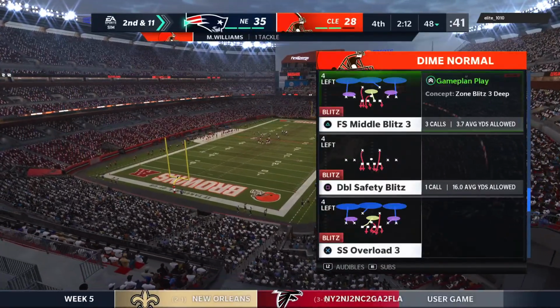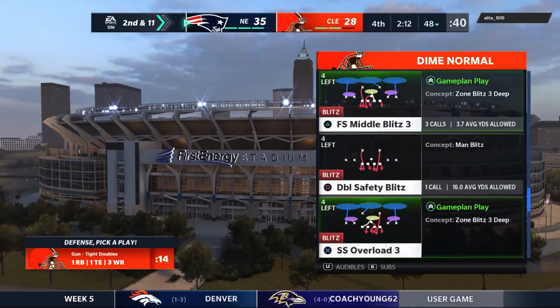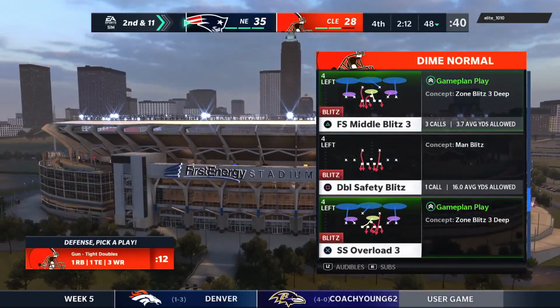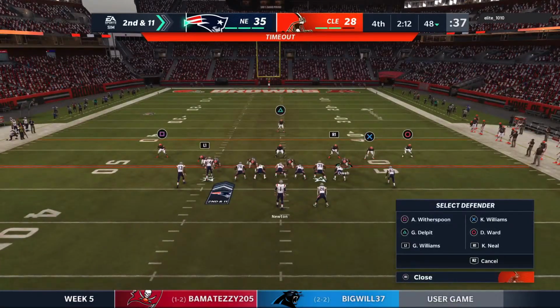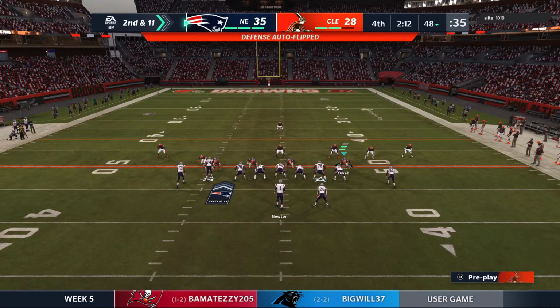And now, defensively, they're going to burn their first time out. Remember, they get an extra time built in coming up here shortly at the 2-minute warning. That pass play wound up for negative yardage, so here's 2nd and 11.